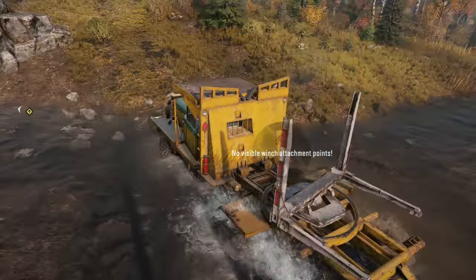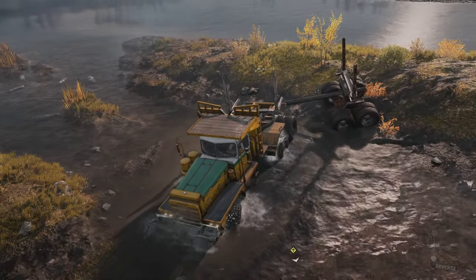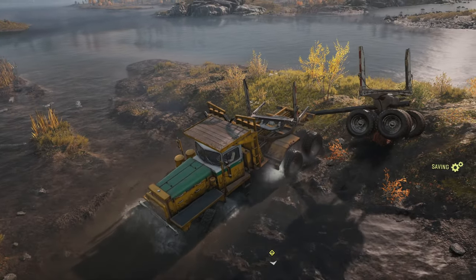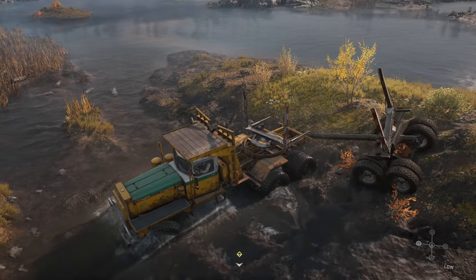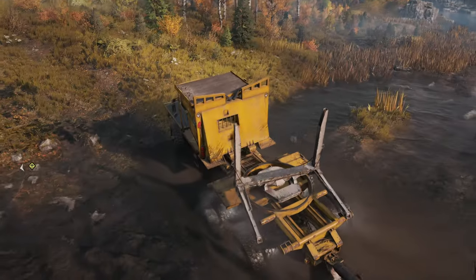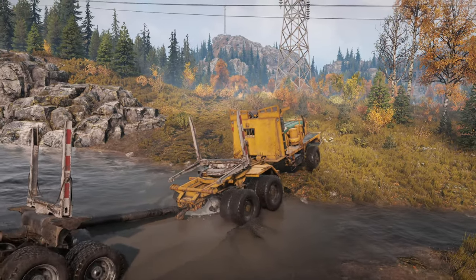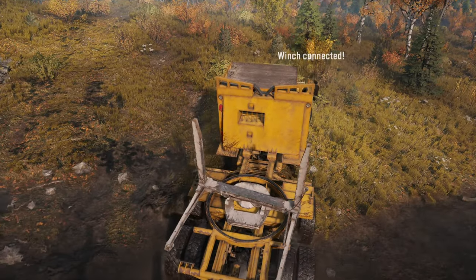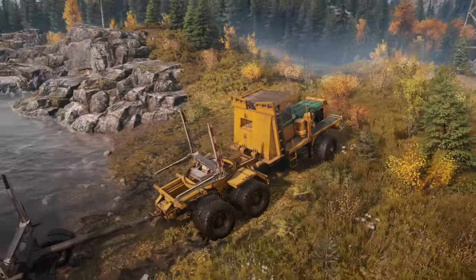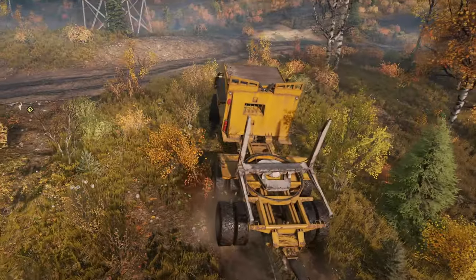Stuck. What on earth? Seems without the extra weight, it's actually harder. It's a little bit churned up though, isn't it? We have smushed that, to say the least.